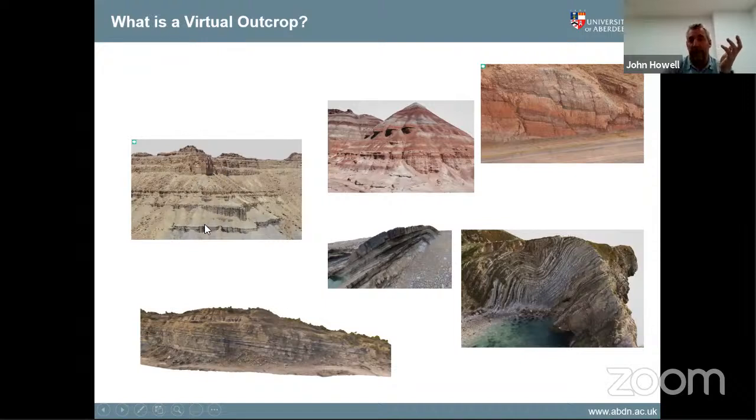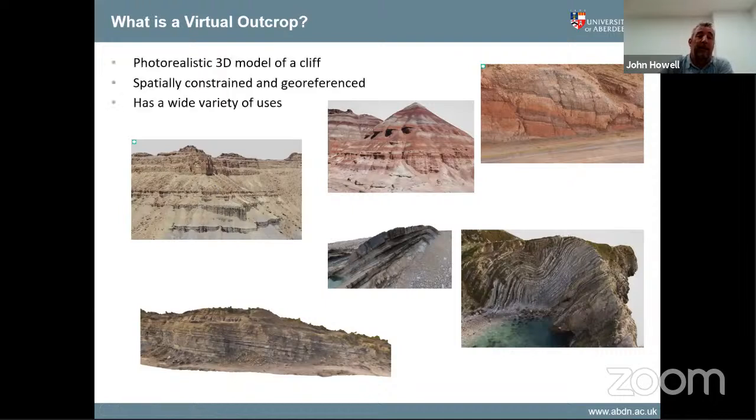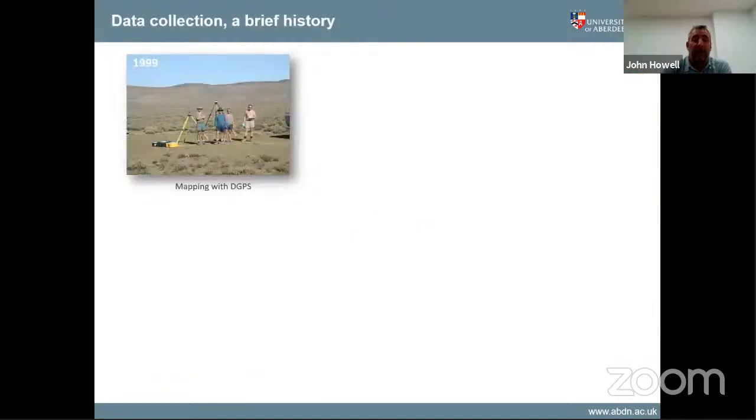This is a 300-meter high cliff, so we can go up here and measure these sandstone cliffs, we can measure the bodies, we can extract the fault geometries, we can do all the sorts of things we would do in the field, but potentially we can do it much faster, much safer, and much more accurately. They have a wide variety of uses, and the use I'm going to focus on today is how we use them for virtual training, which has obviously become very topical in the last 2 years or so.